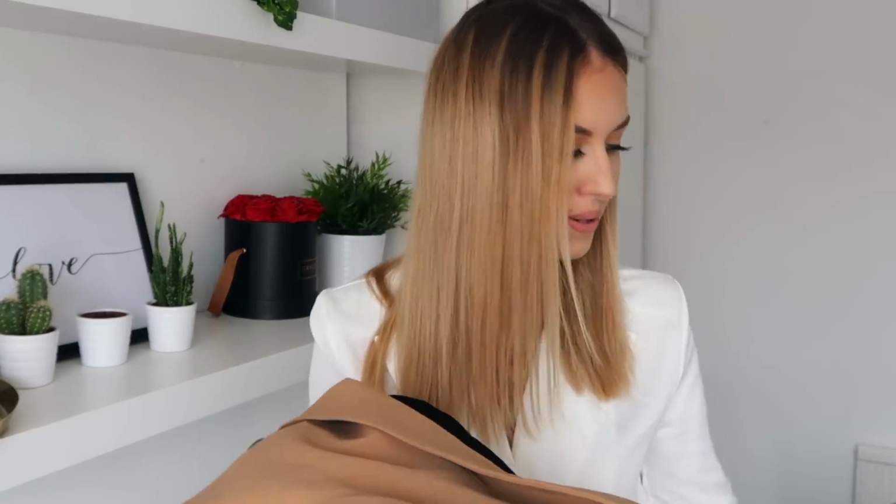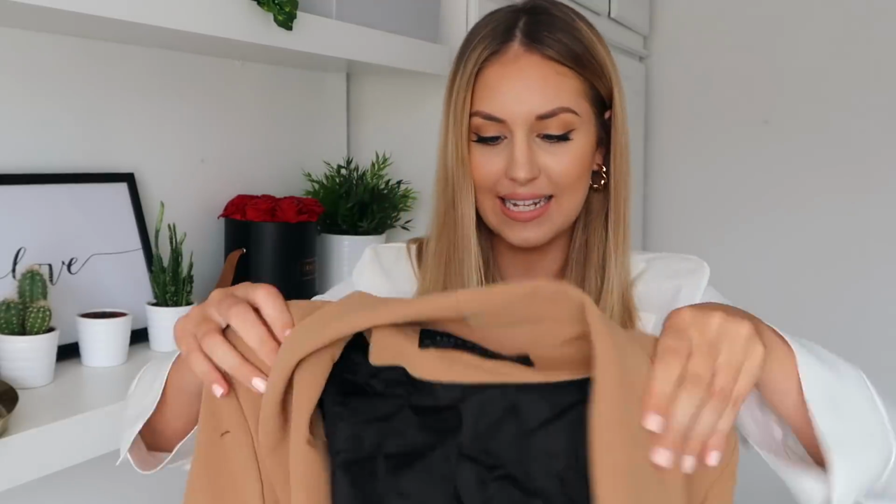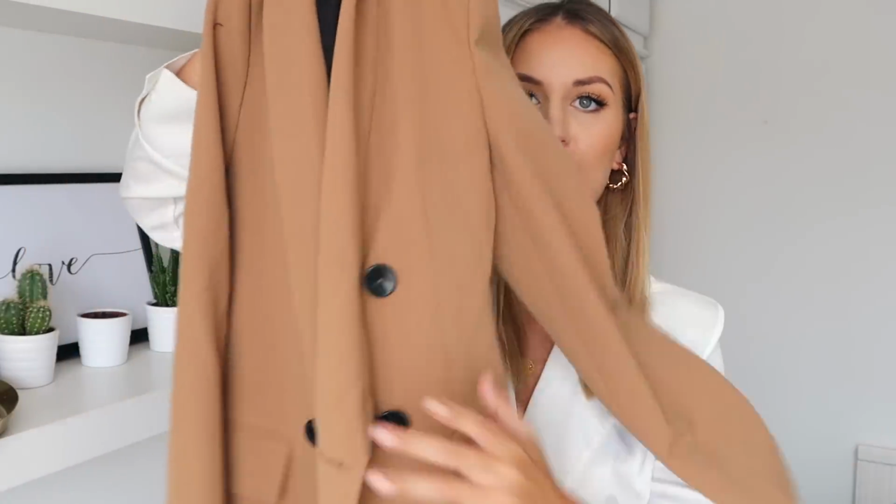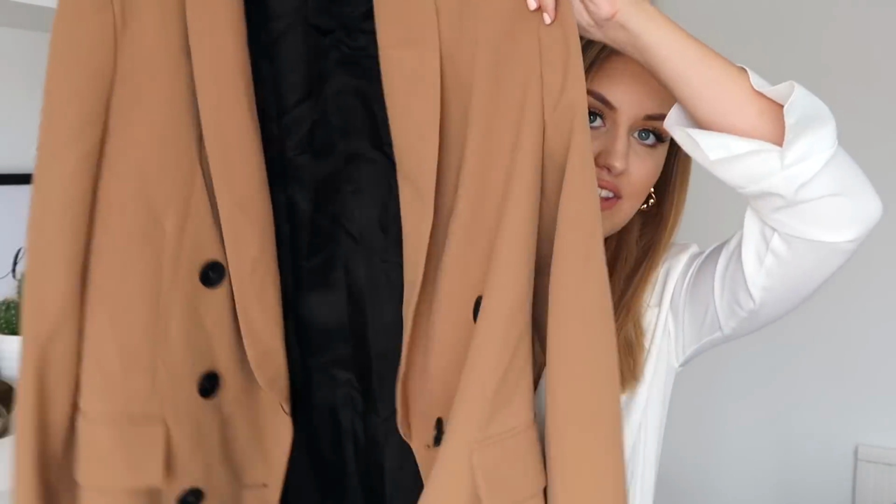I have a little suit co-ord set. So this is the blazer. It's a little bit creased because obviously it's been folded up in the box, but it's just this camel coloured blazer with black buttons down it. Yeah, I absolutely love the colour. I think it's perfect for autumn, winter. It was how much? I think it was pretty expensive actually. It was, yeah, £90. So yeah, still debating on whether to keep it because that is a lot for a blazer. And I got it in a size small.